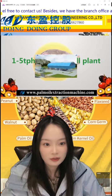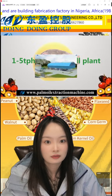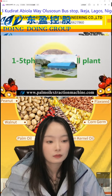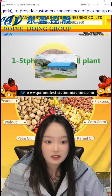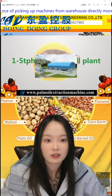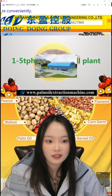Now let's take a closer look at the company's small-scale edible oil production line equipment. This line is designed for small to medium-sized enterprises or individuals who want to start their own edible oil production business. It's perfect for those who want to produce high-quality oil in a cost-effective and efficient way.